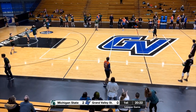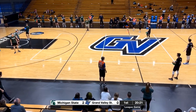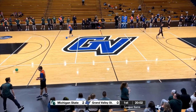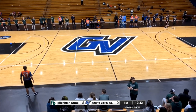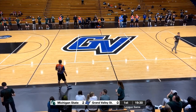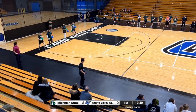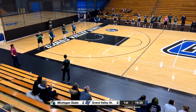I'm not sure where that ball's over was coming from. I did not see. I missed something there. Either way, there's a ball's over. 19:30 to go, second half. Michigan State trying to come back in yet another point. So anyway, long story short, Michigan State, ball's over for Grand Valley. Now ball's over for Michigan State.